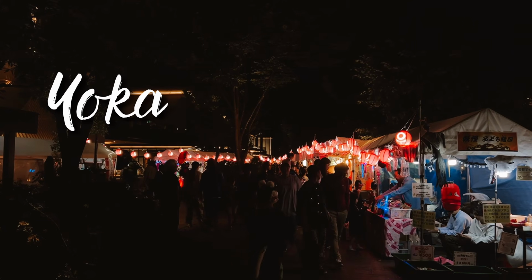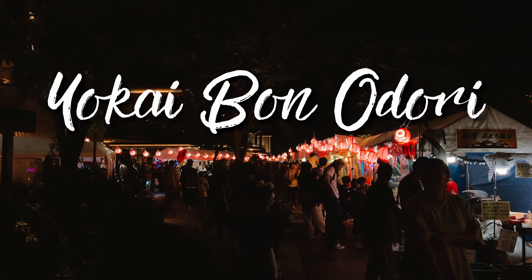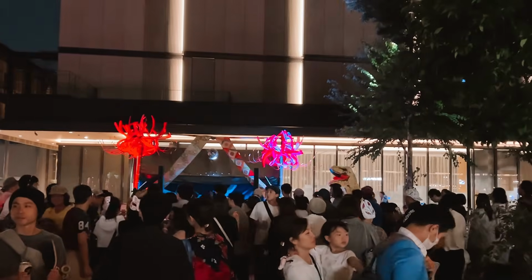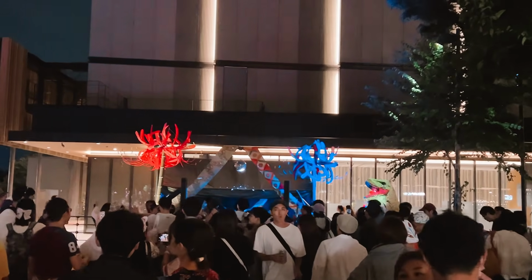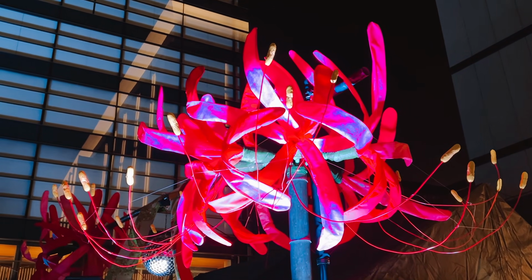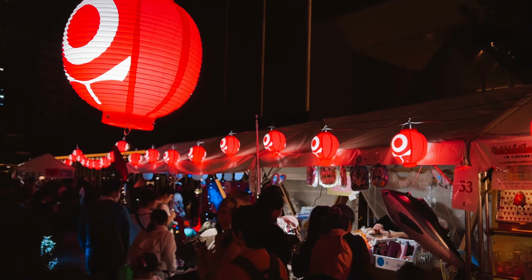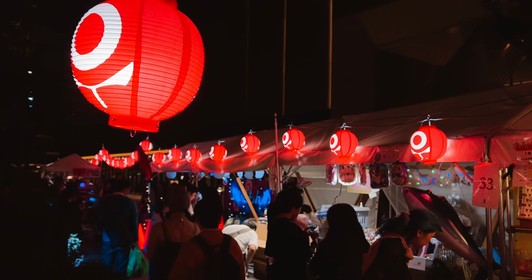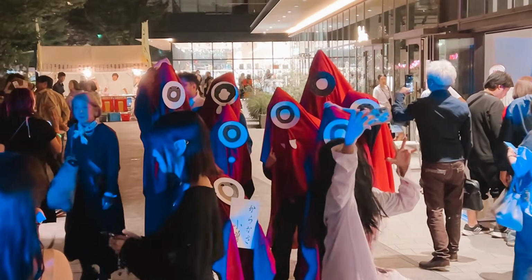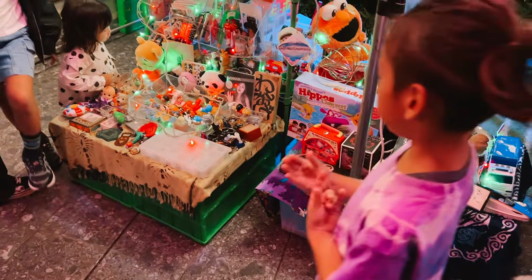The closer we came, the louder the music was, and we knew that we were on the right way. I didn't know what to expect, but I was so amazed. The lanterns gave this place such a cool vibe, and they were playing city pop on a stage, and everyone was having fun. The stalls offered food, handmade jewelry, toys, art, and some people were dressed up as yokai, but you could also buy masks here and adapt to their style.